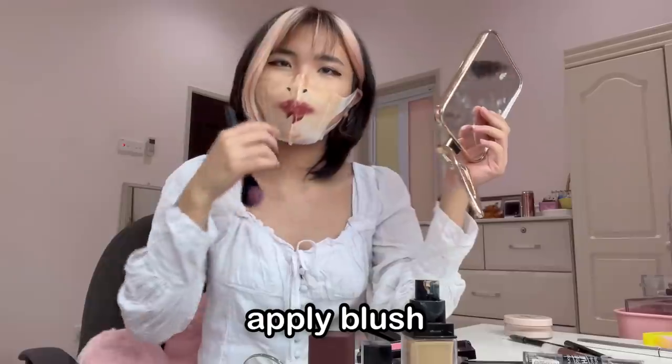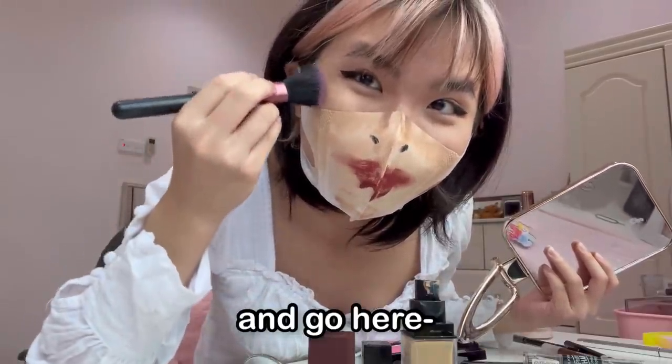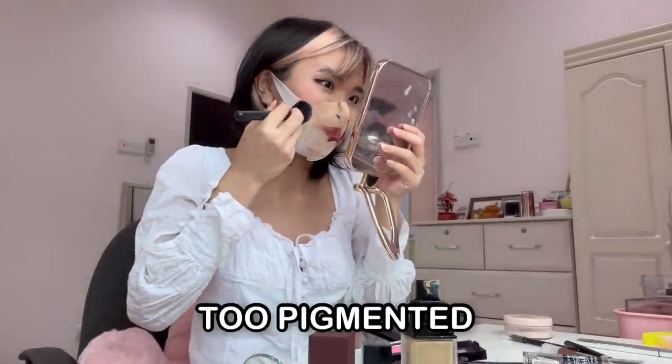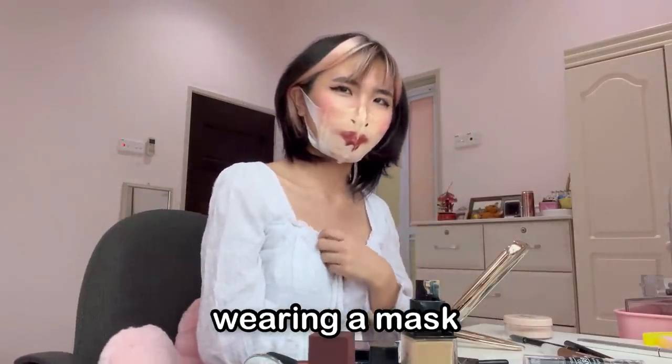See, the way I apply blush is smile, like smile, an aggressive amount, and go here, here. Oh shit, that was probably too pigmented. I think I can pull it off. Like, if you look at me from afar, you wouldn't realize I was actually wearing a mask, would you?